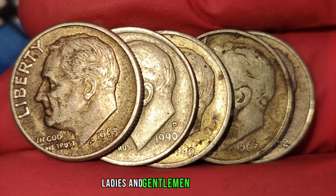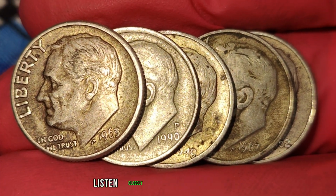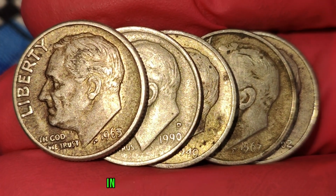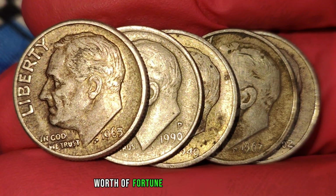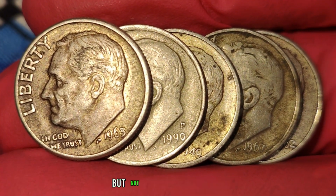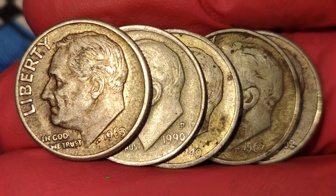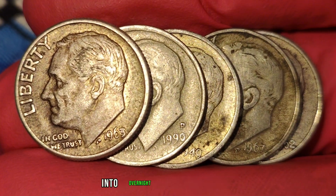Ladies and gentlemen, coin lovers, collectors, and future millionaires, listen closely. What if I told you that hidden inside your pocket change, in the most ordinary of places, lies a jaw-dropping treasure worth a fortune beyond imagination? We are talking about a Roosevelt dime, but not just any dime. A rare, ultra-valuable Roosevelt dime that is shaking up today's auction markets and turning ordinary people into overnight legends of wealth.